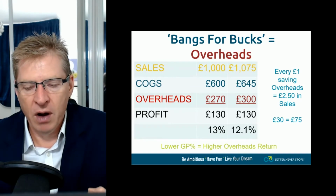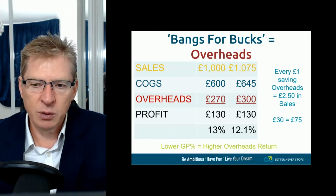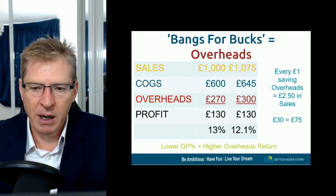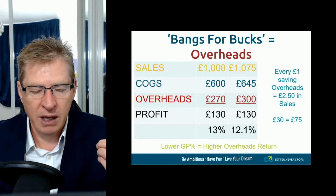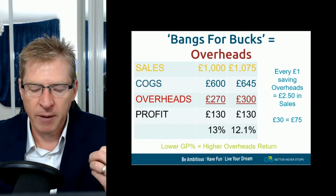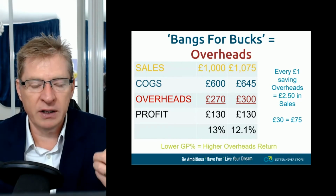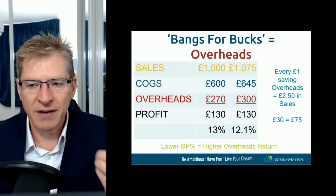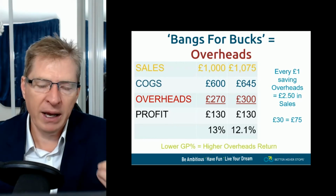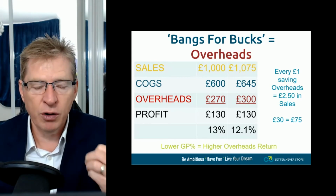Where it really increases from, so through this scenario, if we had £1,000 worth of sales, we had a gross profit of £400, gross cost of £600. We reduced the overheads down by 10%, down to £270. We'd be leaving a 13% net profit. If we had done the same on increasing your sales revenue by £75, we'd end up with a 12% net profit. So it just shows you that you have more bang for your buck if you start in overheads than you do on sales. Now this is working on a 40% gross profit.